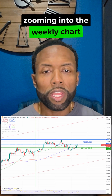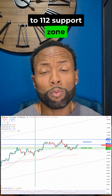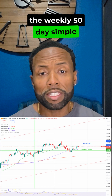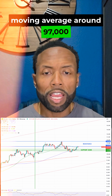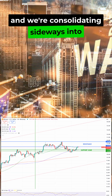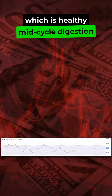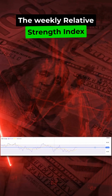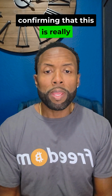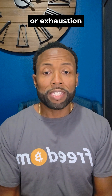Now, zooming into the weekly chart, last week, Bitcoin defended the 110 to 112 support zone and bounced back towards 116K. The weekly 50-day simple moving average, around 97,000, continued to act as a major support, and we're consolidating sideways in the rising channel, which is healthy mid-cycle digestion. The weekly relative strength index is still sitting at the mid 50s, confirming that this is really just a cooling off period and not overextension or exhaustion.